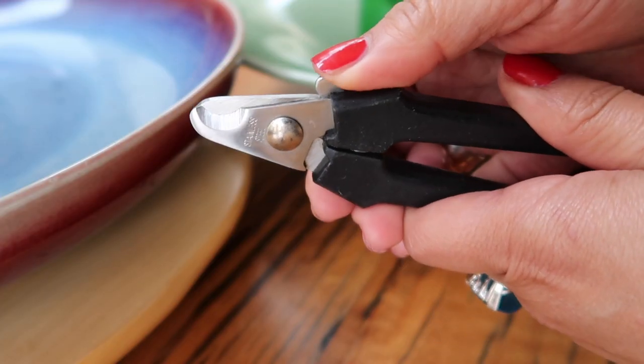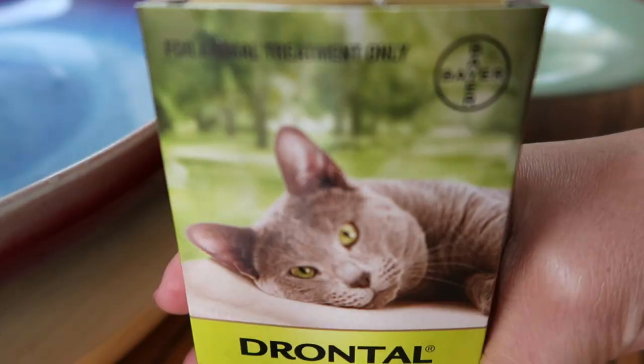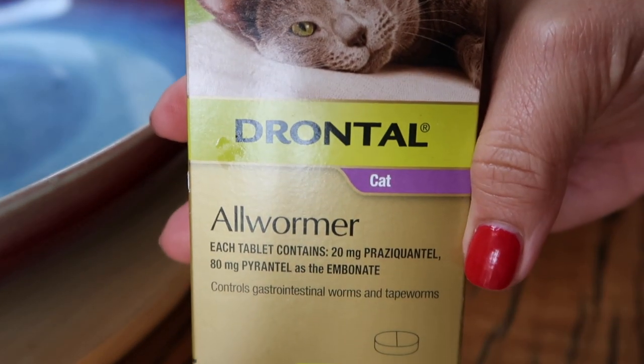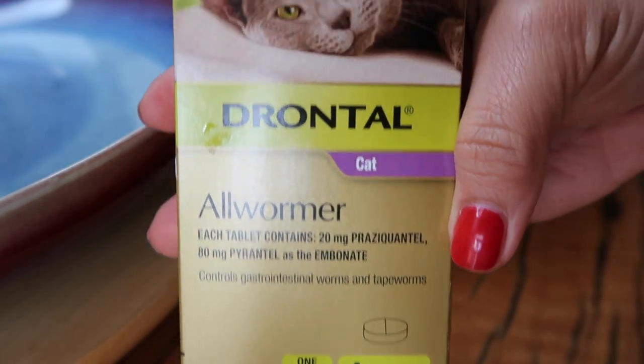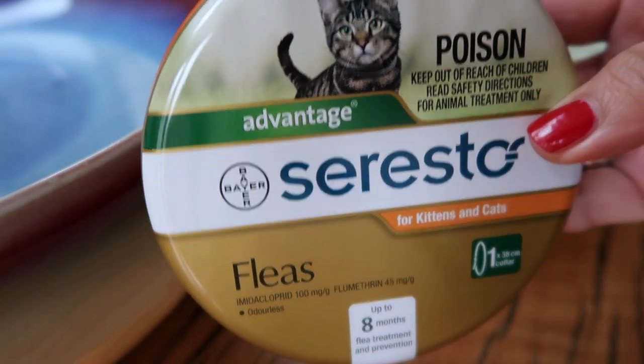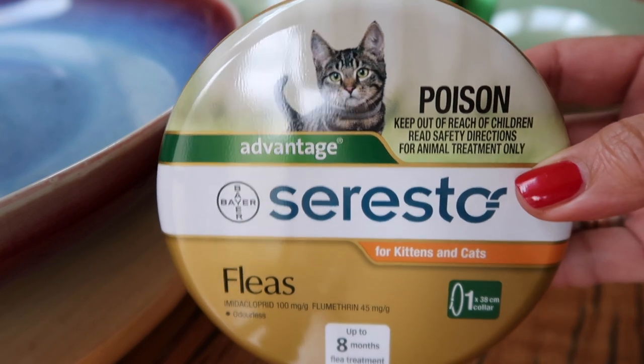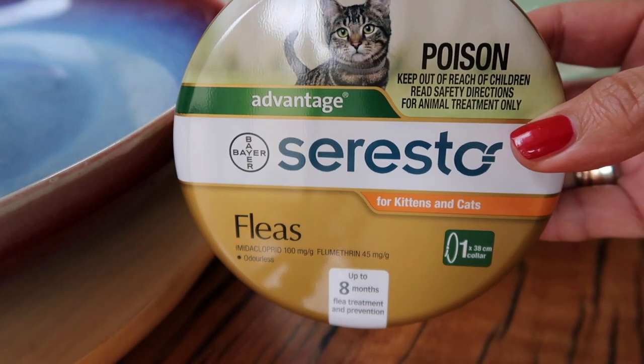So I use this stainless steel cat claw clipper, and then I'll give them the wormer, and this is from Drontal. This is good for 3 months. So I give them one each. So it looks like Ted will need two. So that's the wormer, and then I'll need to give them a fresh collar to treat their fleas. This is from Bayer, and it's called the Advantage Seresto for kitten and cat.